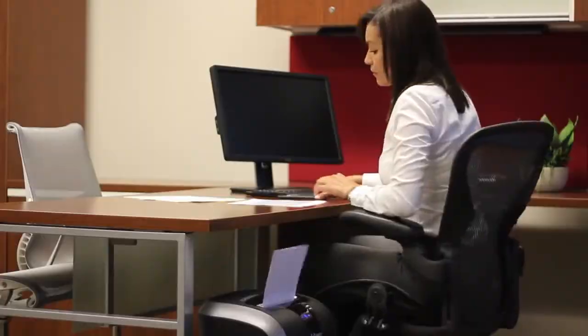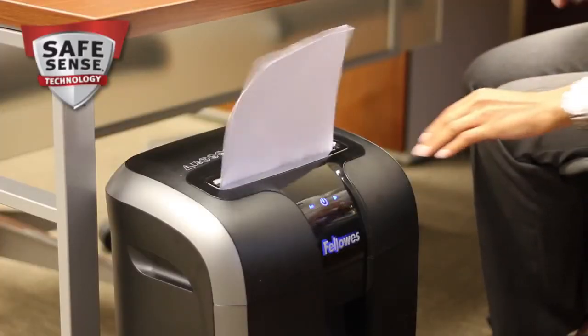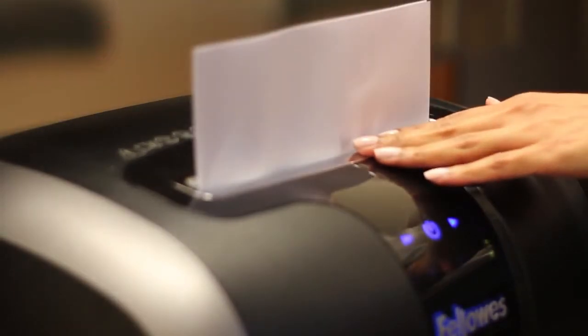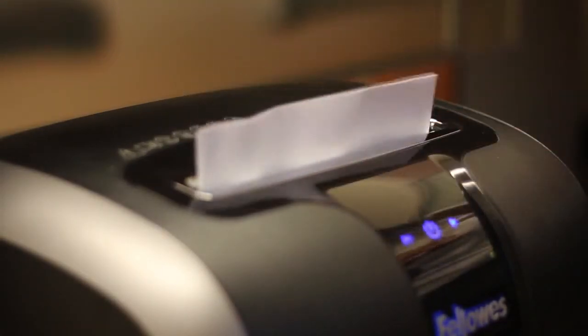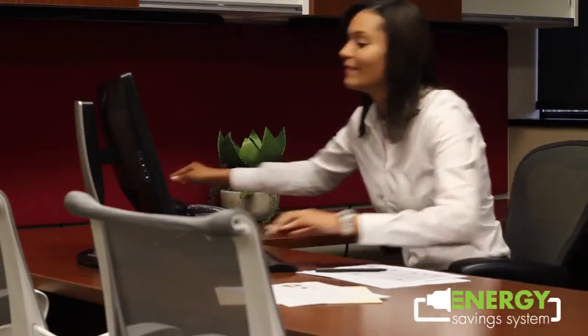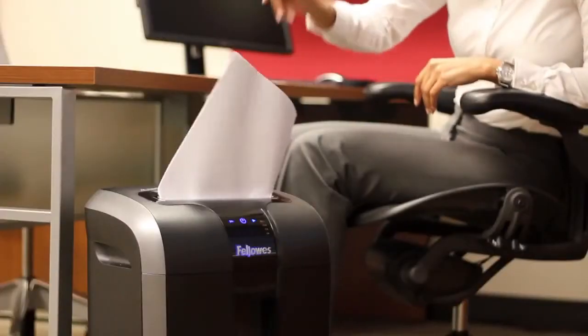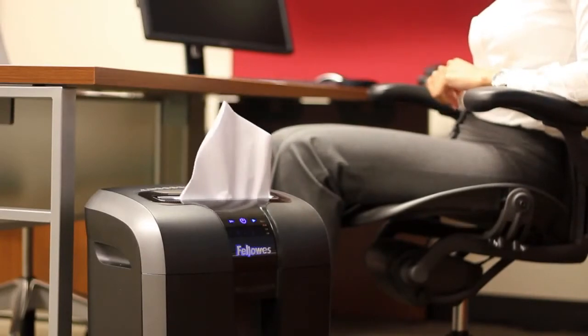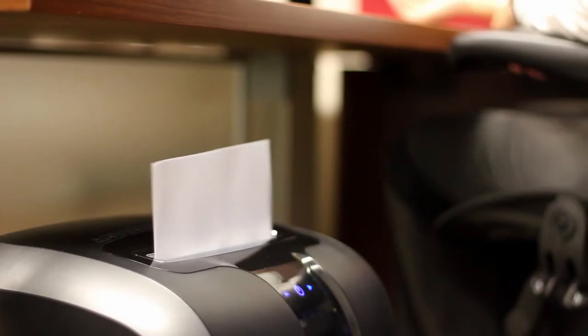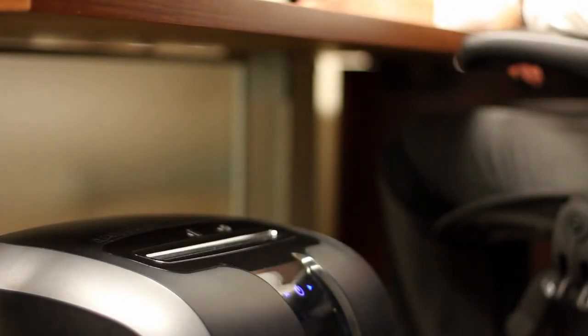Our advanced SafeSense technology automatically stops shredding when hands touch the paper opening. This shredder also features our exclusive energy saving system, optimizing energy savings both in and out of use. Innovation, power, durability. Experience the Fellowes Powershred 73Ci, one of the world's toughest shredders.